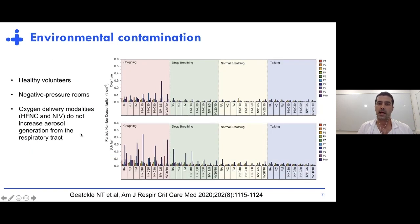And my last slide about this issue is a very elegant study that compared different respiratory supports from room air, nasal cannula, face mask, high flow at different flows, and NIV with different settings in 10 healthy volunteers inside a negative pressure room. And what we can see is that oxygen delivery modalities, and I mean high flow or NIV, do not increase aerosol generation. What increases aerosol generation is coughing or changes in respiratory patterns, especially for those particles that were smaller.